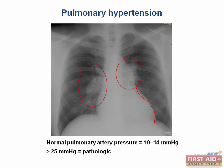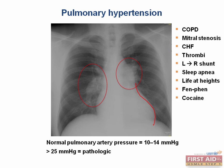So what are those conditions that can cause secondary pulmonary hypertension? Well, they include COPD, mitral stenosis, CHF, and recurrent thromboemboli, anything that causes a left-to-right shunt. Some other causes include sleep apnea, living at high altitudes, and certain drugs such as the notorious fen-phen combination for weight loss that are no longer available.